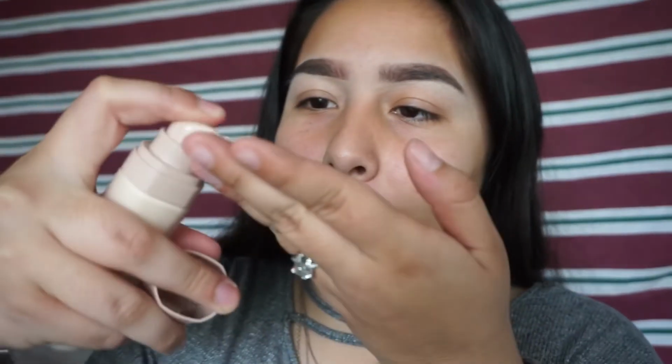Okay, I'm just pumping that on my hand. I'm taking the Fenty primer. I love this stuff so much. I feel like it moisturizes my face, makes me smell like a baby. That's my mirror, and it keeps my face on, and I'm oily, so I recommend this one.